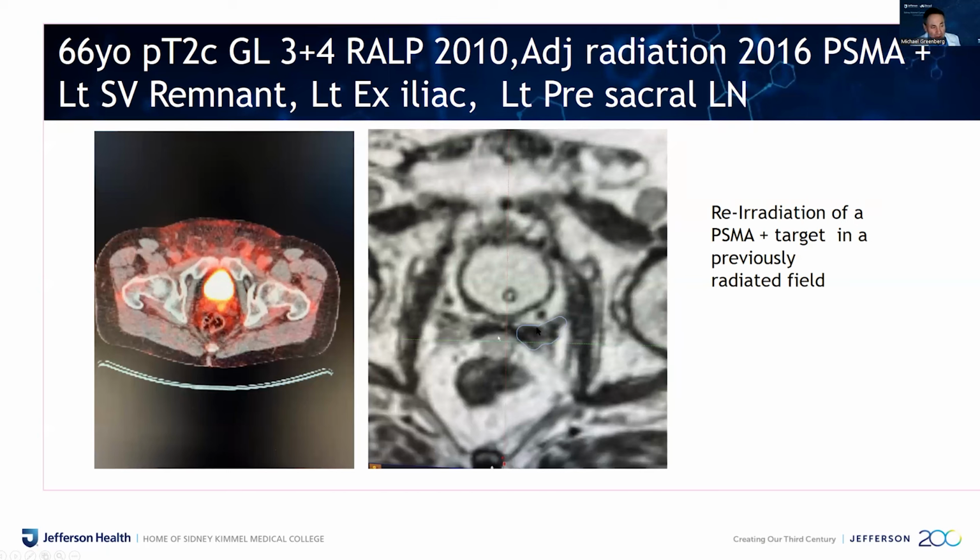The next screen is the target. So there's my target. Now, underneath this, you can see a kind of grayish, disc-like structure, and that's the spacer. So it displaced the remnants far away from the rectum. So this patient is going to get reirradiation of a PSMA target in a previously radiated field. And at the same time, we'll treat those 2 lymph node areas again for cure.